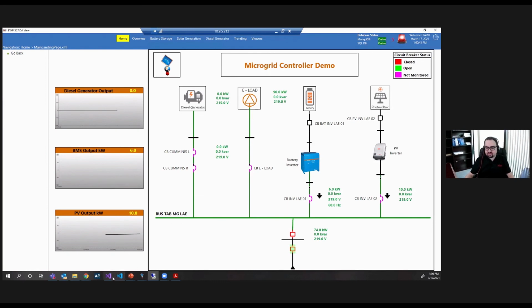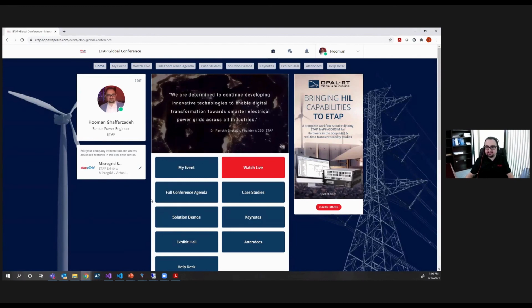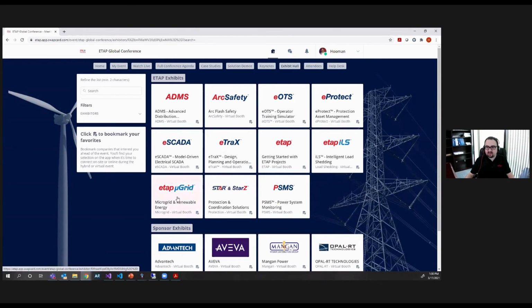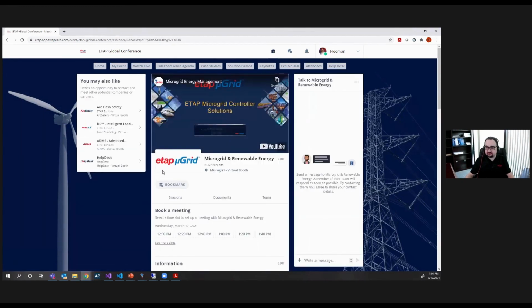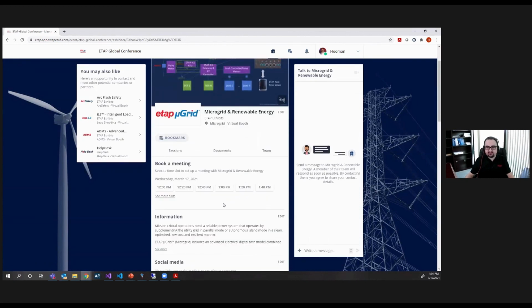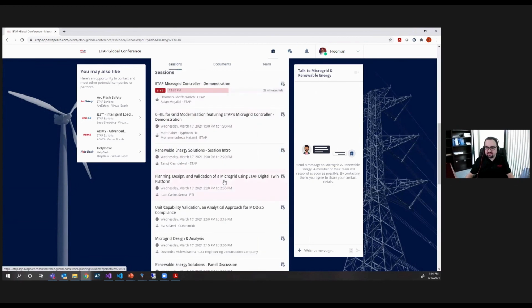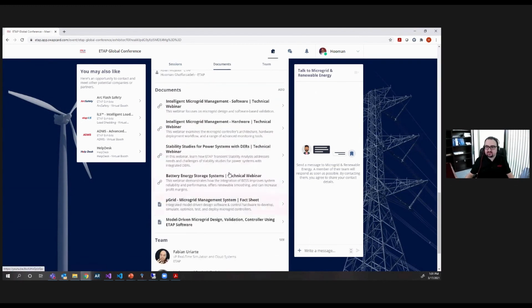If I show you our ETAP web page, the global conference website, you can go to the exhibit hall, and here in the ETAP Microgrid section, first of all, please feel free to set up one-to-one meetings today and tomorrow. We are here to provide any information about the Microgrid controller solution. If you have any questions, we will be glad to answer them. You also have access to several documents on this web page that help you get more information about our solution, about our Microgrid controller.